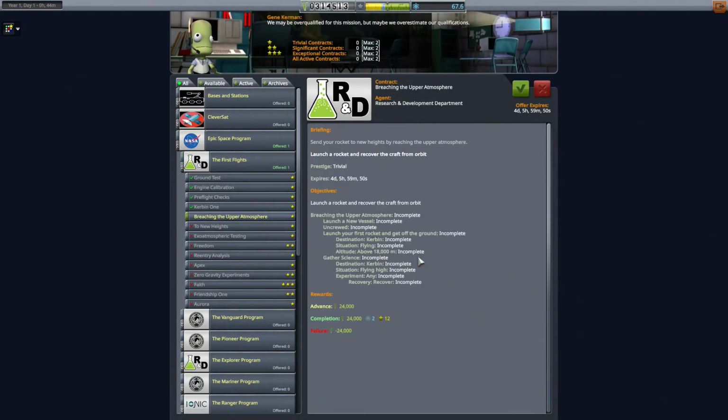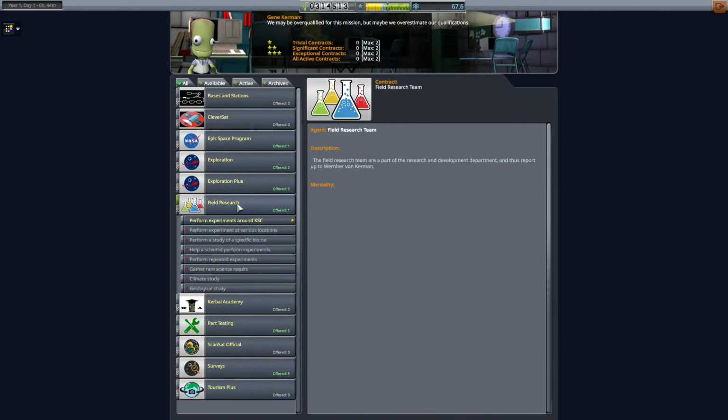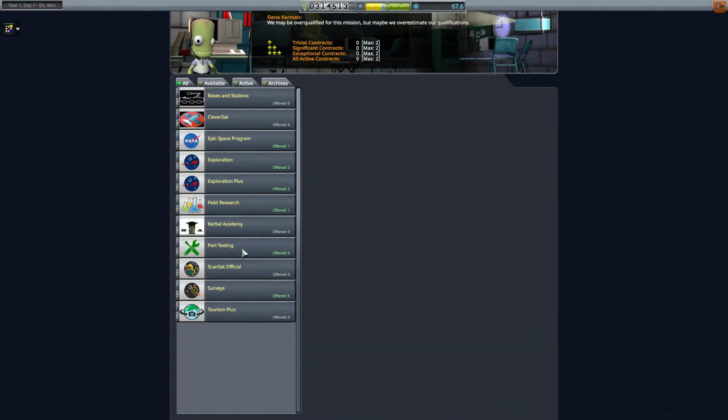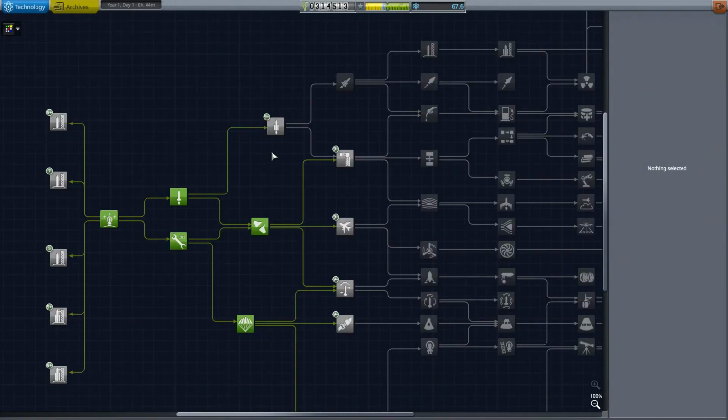Now we need to go to the upper atmosphere, above 18,000 meters. So that's where we're going to be heading next. That's the kind of stuff that we have to look for, but not just yet. We have a lot of things that we need to do. Let's grab some science before ending this episode.